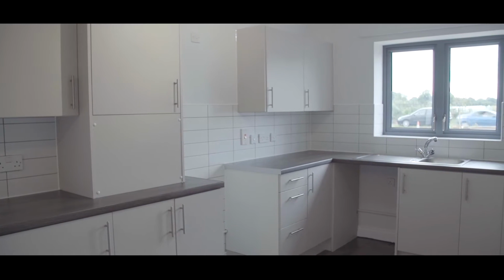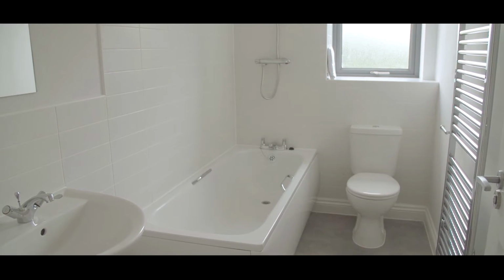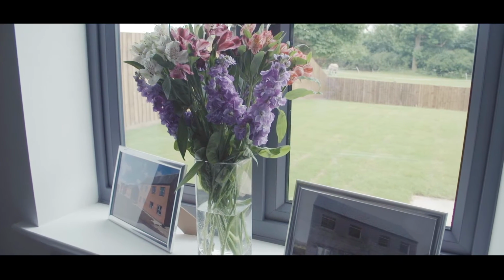The actual properties themselves achieve an EPC rating of B, which is actually a lot higher than the UK average. Therefore, a lot of the tenants that we will be moving into these will actually be paying a lot less than they currently are.